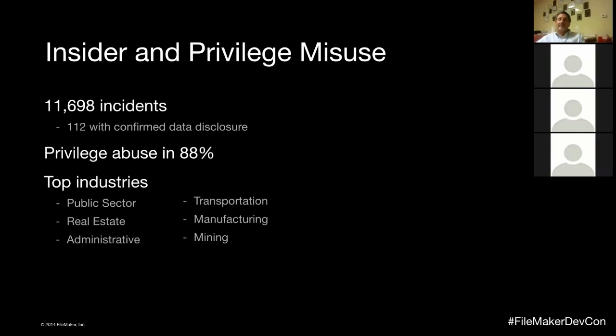And top industries for this: public sector, real estate, administrative, transportation, manufacturing, and mining. I think the big one there is public sector. That's a big concern, we have a lot of public sector customers, and it's really just about doing the right things and making sure that you're hiring ethical and honest people, and then also limiting their access. Don't give a system administrator access to everything because they probably don't actually need it.